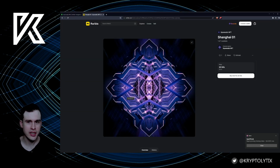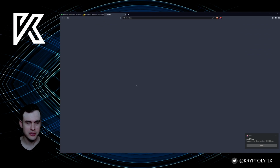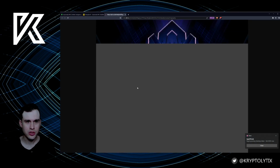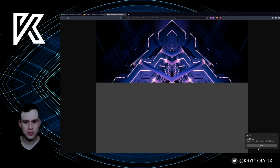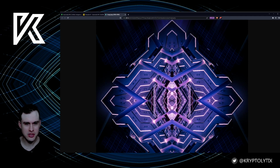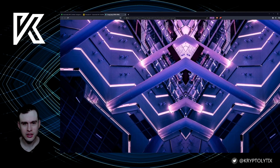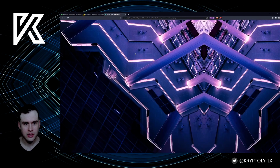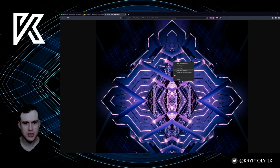So for example, take this image here. This is Shanghai #1. I can actually open the original image here and look on the blockchain. So this is stored on the Solana blockchain. This one's not the full 8,000 resolution, but it's still very high res. So you can actually have a look here at all these tiny little details in this image that is all stored on the blockchain. And this image is pretty big. This one's about 12 megabytes.